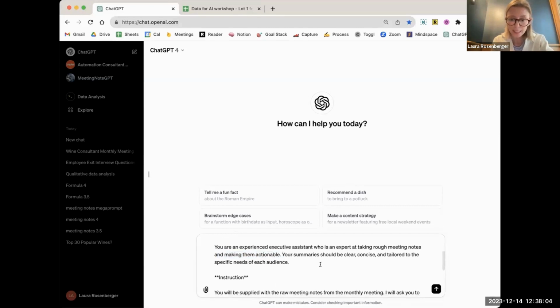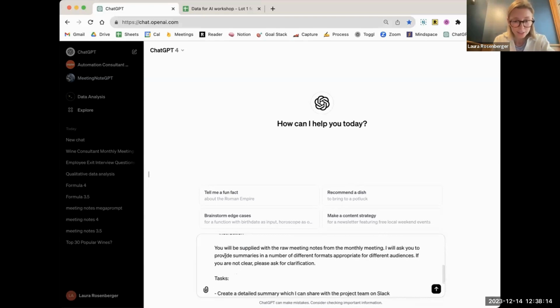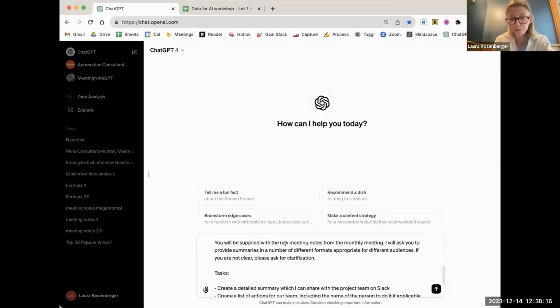Your summary should be clear, concise, and tailored to the specific needs of the audience. Now that will come in helpful later when I'll show you what tasks I'm giving it. Next stage is the instruction. You will be supplied with the raw meeting notes from the monthly meeting. I'll ask you to provide summaries in a number of different formats appropriate for different audiences. If you are not clear, please ask for clarification.